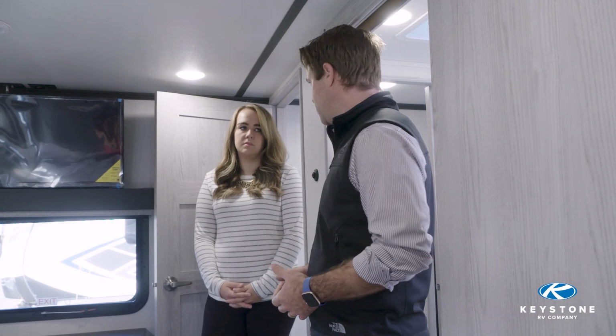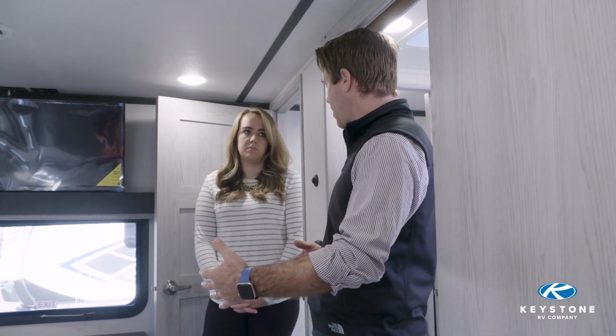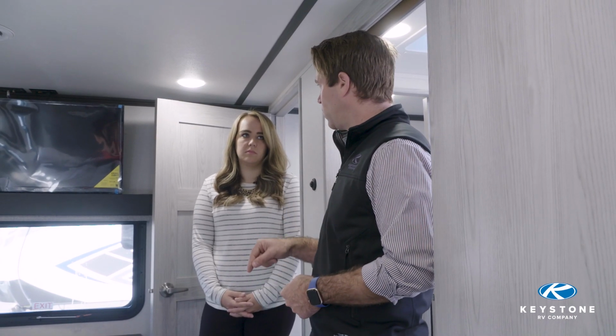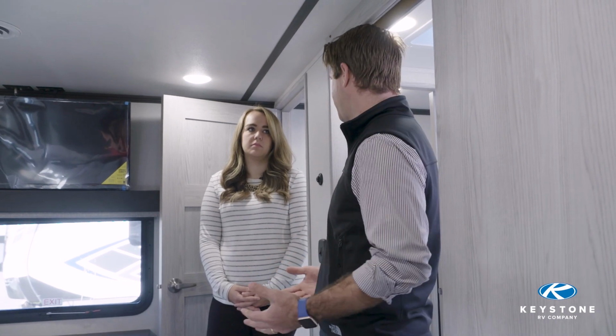smart storage in the Fuzion, which is paramount to a toy hauler because you lose some of the floor plan to the garage. So what we've been able to do is incorporate a storage compartment that will house your patio steps, which is right beneath my feet. You access it from the outside.